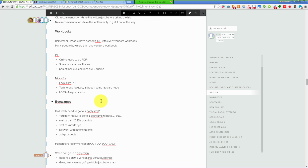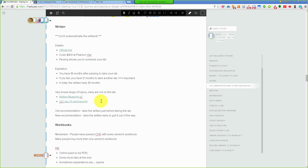I think personally for me, the journey preparing for the lab was much more fun than preparing for the written. But you have to do the written properly to have the foundation for the labs. I did have a fair amount of command line practice, but I spent much more time reading and wrestling with the concepts, and then applying them on the command line.